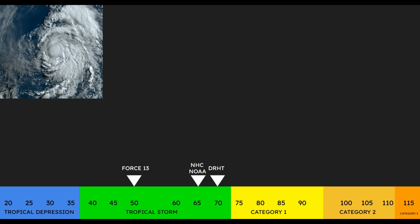Here is what the different agencies are saying. We are going with 70 miles per hour. The NHC and NOAA are just behind at their most recent update. They went with 65 miles per hour. Force 13 is still lagging behind. They're at 50 miles an hour. I don't know if they've updated their streams yet, but last I checked, it was 50 miles per hour, which I checked about 5 minutes ago.